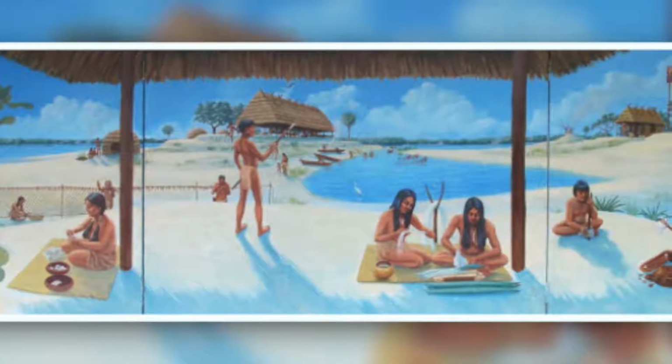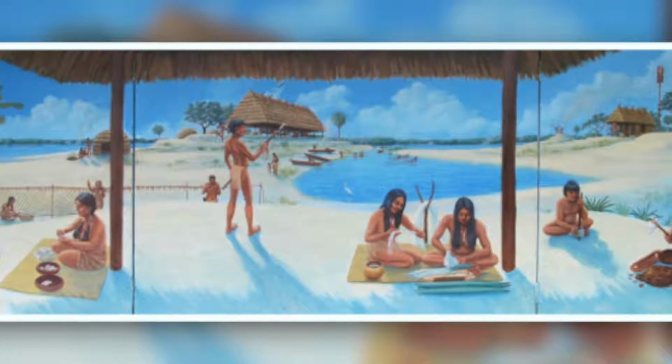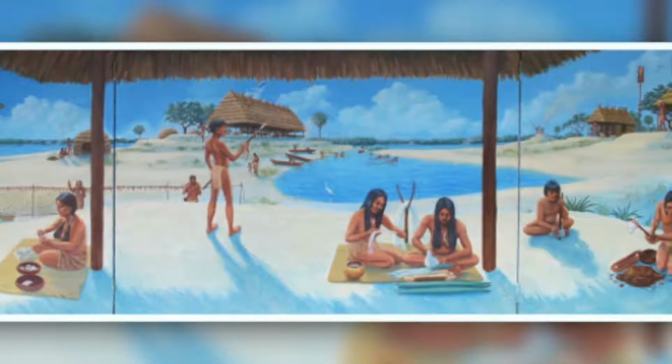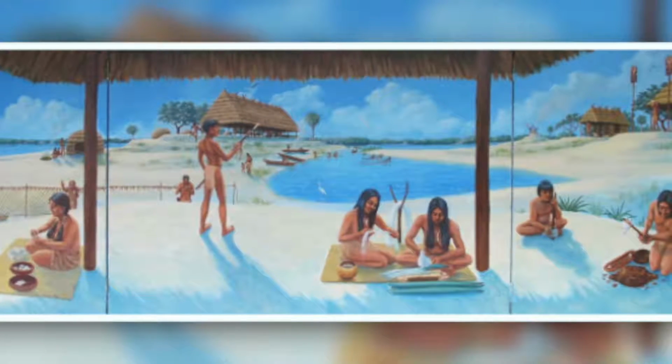The American Indians, the indigenous peoples of Florida that were using those sites, were harvesting resources from the estuaries. These shallow water bodies that today are between the barrier islands and our mainland coast are a mix of fresh and salt water that support a whole host of unique habitats for each of these different mollusks.